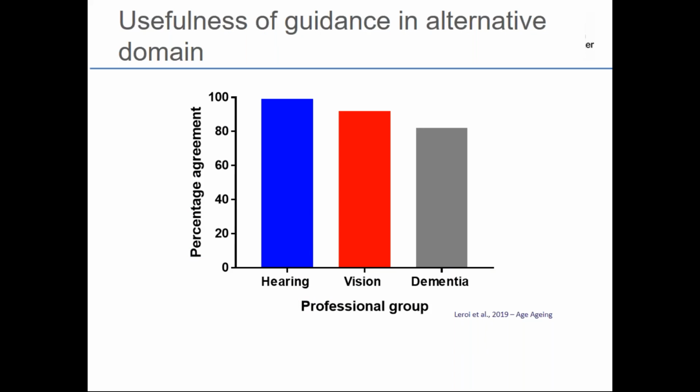We did a study a couple of years ago where we really wanted to understand clinicians' perspectives on this. So we asked hearing professionals, vision professionals, dementia professionals, and also general GPs how they felt about all these different things. We asked about hearing loss in respect to dementia, and dementia in respect to hearing and vision, separately. What we wanted to know was, what do you understand about it? Do you ask about these questions? Do you use them to guide your practice? We also held some expert reference groups to really get to grips with what clinicians were saying.